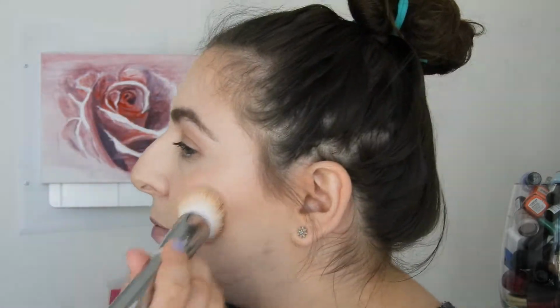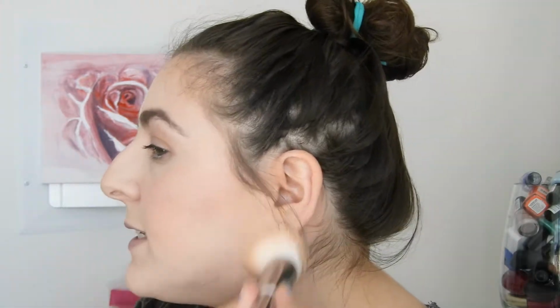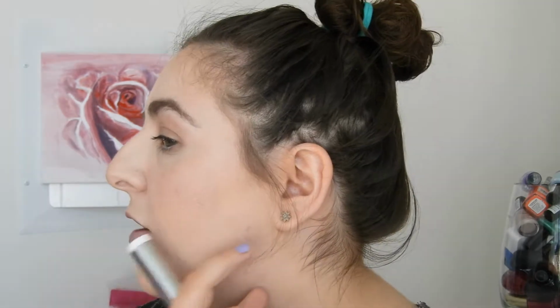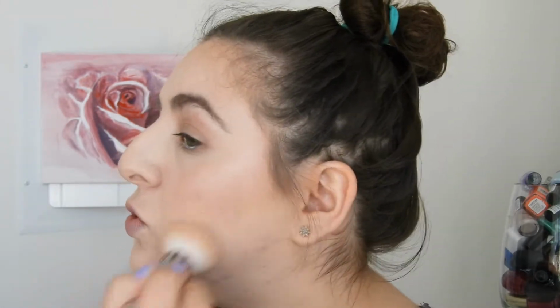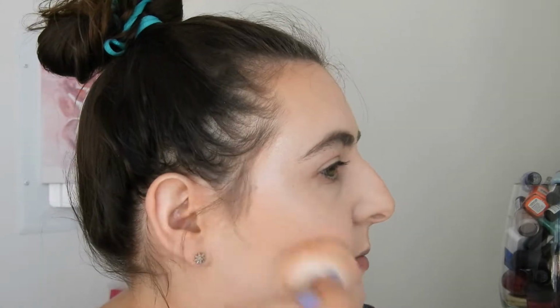Like I said, I felt like my look was looking a bit much, so I like to go in with a clean, more fluffy brush and buff everything together so it doesn't seem so streaky or intense. Sometimes it's because the bronzer's here and not down here. It can look too stark, so I like to meld it in together because I'm not trying to contour, I'm just trying to bring some life to the cheeks, so I'm okay if the bronzer comes down a bit more. Now I feel like it looks nice and fresh and not too much.